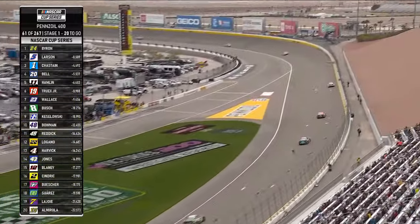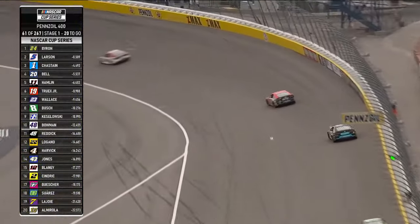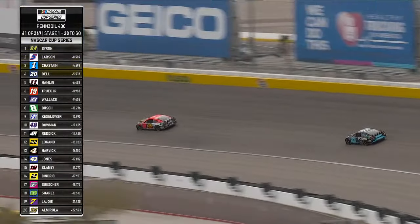You know, we've talked a lot about these smaller teams being better than some of the big ones, but we look out front, you got William Byron out in the lead, Larson's in second, and they're super fast. I think my pick's looking pretty good. Kyle Larson's been really fast. He's been closing in on William Byron just a little bit, but you've got the big teams out front right now.